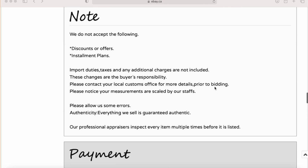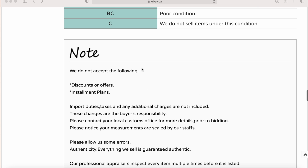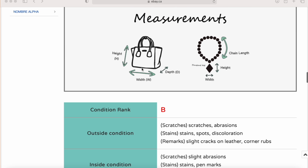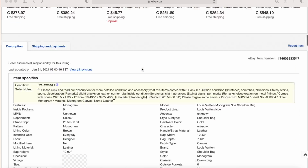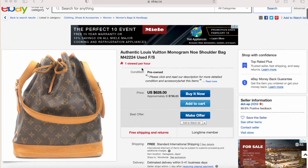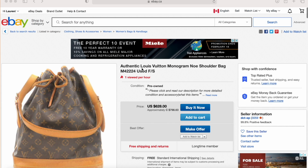And I also look at sort of other notes you can kind of see here. They have professional appraisers, which is pretty nice. I have used Authenticate First for 2 of my items, and I think they say the turnaround is like 48 to 72 hours. From Authenticate First, I've always received sort of my appraisal within the 6 hours or so.